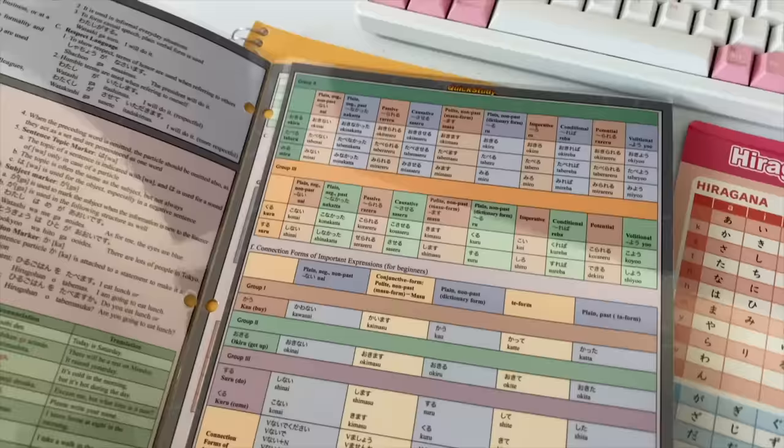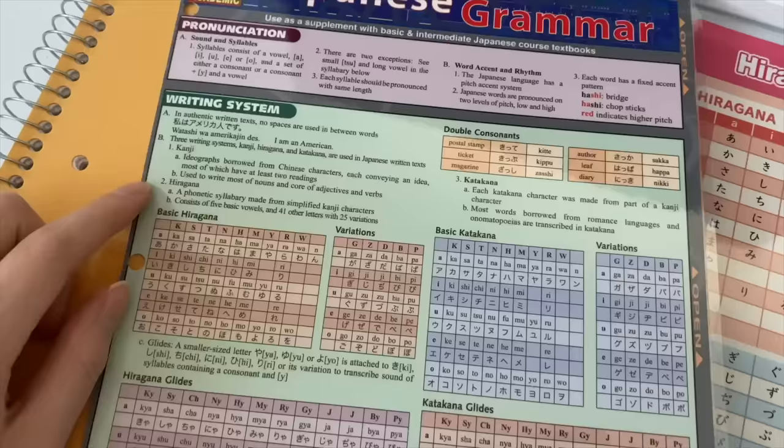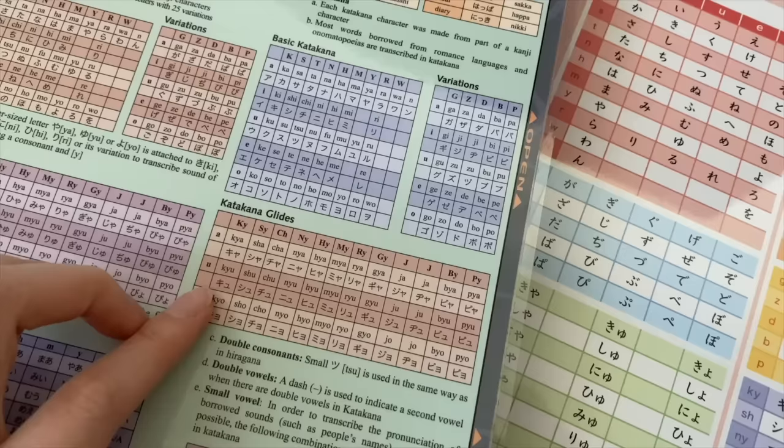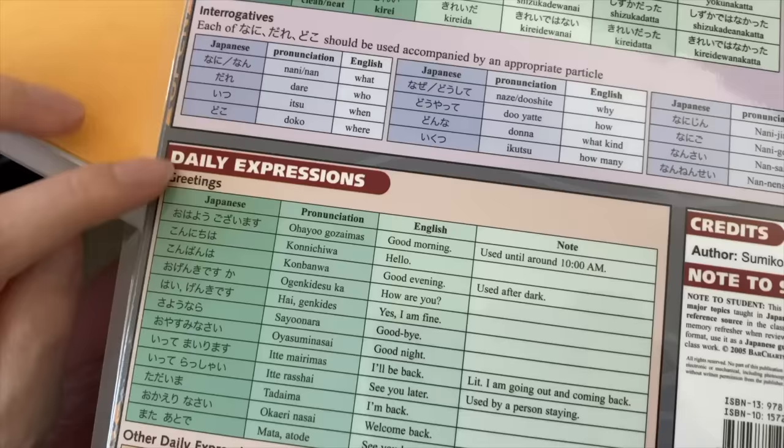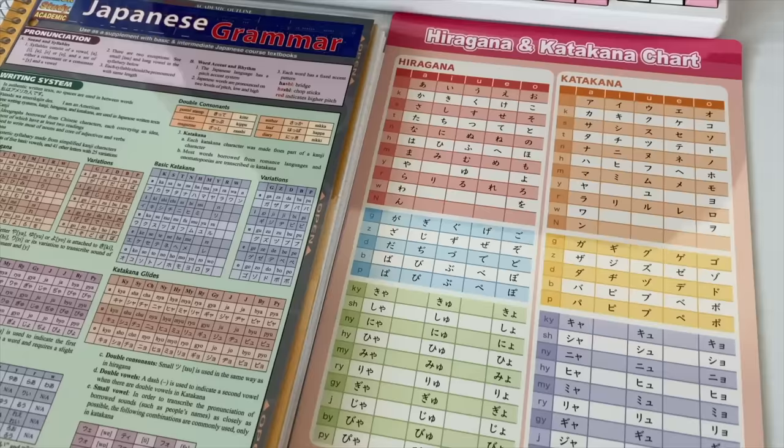So this is the grammar card. Shows you the writing system. We've got Hiragana, more of that. So I definitely want to conquer this first before I get into anything else. I think this is definitely very useful. Got daily expressions here. And then we've got more here as well. I might hang this one up on my wall.